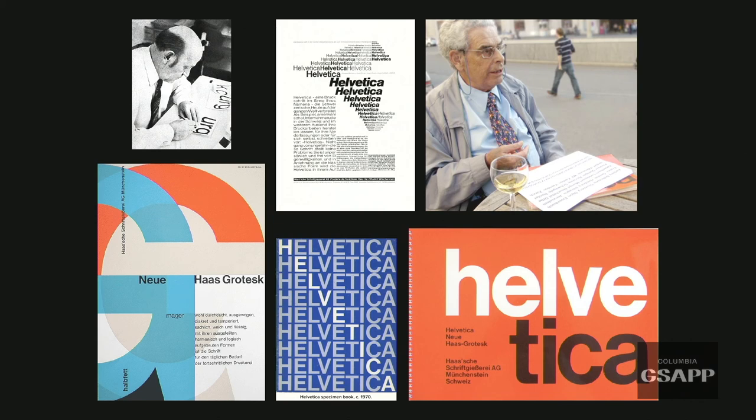Back in the 1950s, Edward Hoffman of Haas Type Foundry in Switzerland needed to come up with a grotesque typeface that would compete well with Occident's Grotesque at the time. Occident's Grotesque was sort of the adored sans serif typeface in Swiss graphic design. So he asked Max Meidinger, the designer in the far left corner, to come up with the new Grotesque typeface. And he drew what became Helvetica. It was Neuhaus Grotesque. They changed the name to Helvetica, I believe for marketing reasons.